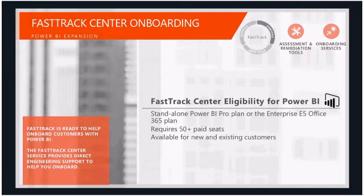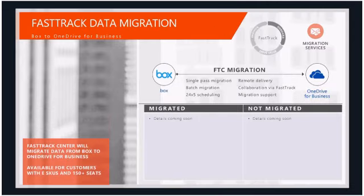And then the second part of onboarding and how we're expanding, we will be expanding our data migration support to include Box to OneDrive for Business. This will also happen in the May timeframe. As you can see, there are some details that we're working out that will be provided as we get closer to the announcement. And one clarification point for this one, this support is available for customers with eSKUs 150 seats and above.